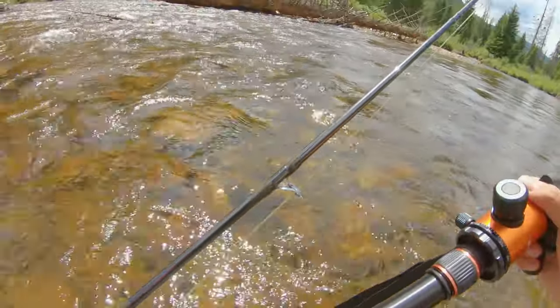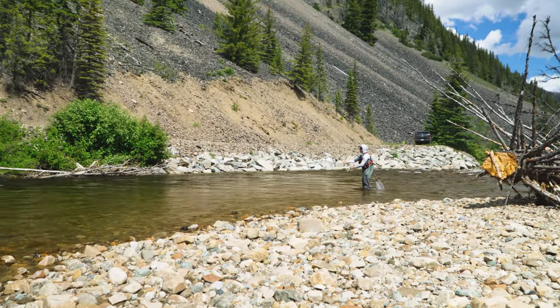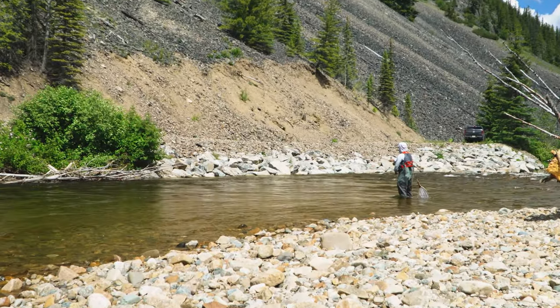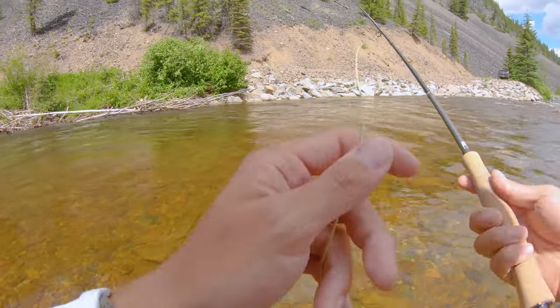Water's fast enough. Low key presenting your fly. I know there's other types of indicators as well, but a lot of them will make a lot of splash on the river, stuff like that. So I really like the yarn for that reason.